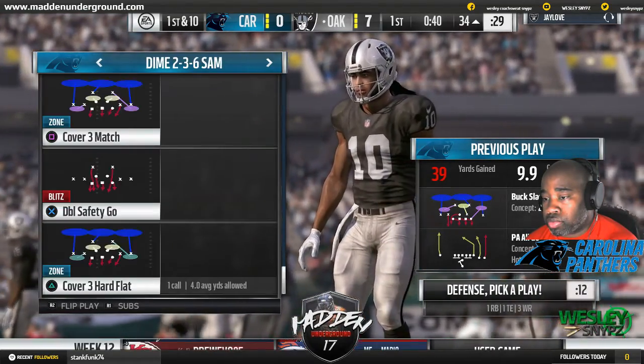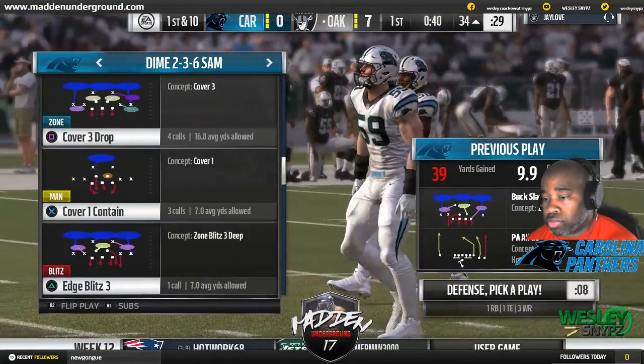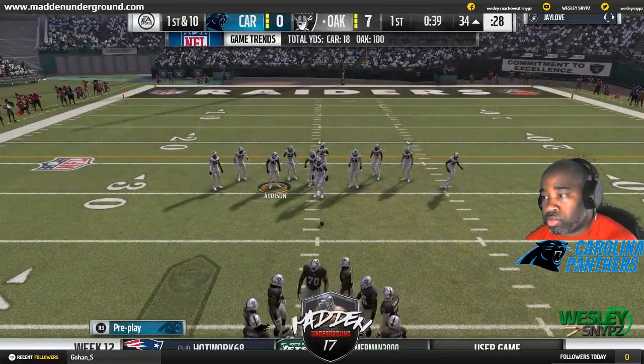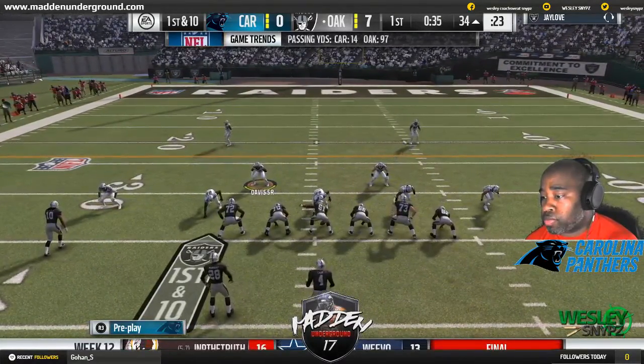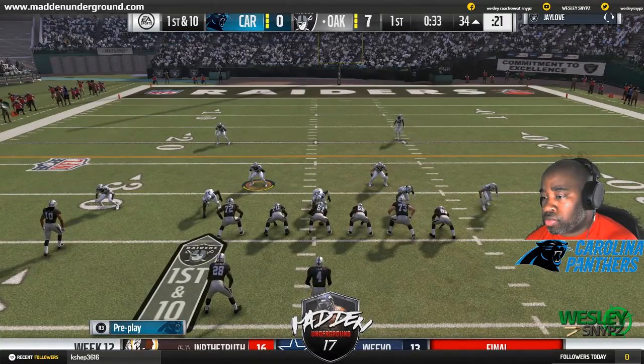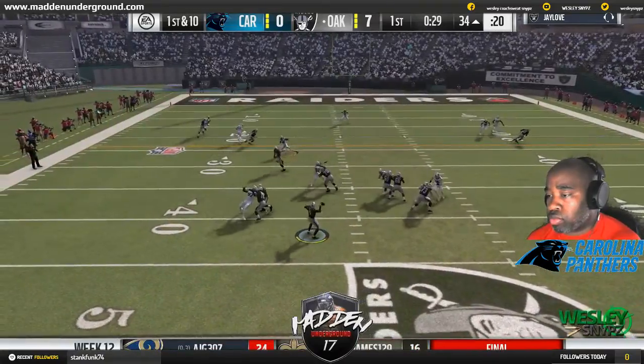Because of that speed, you have to respect it as a defender. So you have to either play off or make sure you're somehow in contact with him, and he's able to do exactly what you said. Use the speed to his advantage and go up and get the football. That's a big-time play right there. Here we go. Carr now on first down.